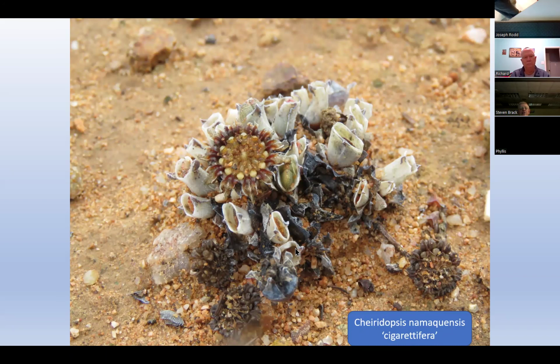And this used to have one of the best names in botany. For 100 years, it was known as Caridopsis cigaretifera. Can you think of a better name for this plant? I love it. And the sheath is the cigarette. And down inside, here's the new leaves that will come out.